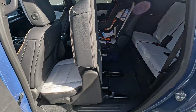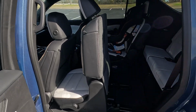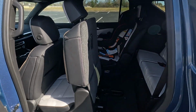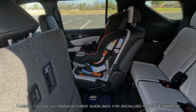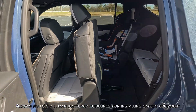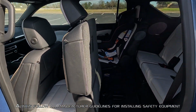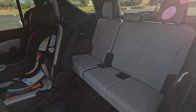It allows for access into that third row of seats. You can see it power releases and then slides forward, but maintains its shape for if you do have a car seat in place. But please check your owner's manual of both the vehicle and the car seat before doing this regularly. Make sure everything is approved for it. But now you can see the third row of seats.